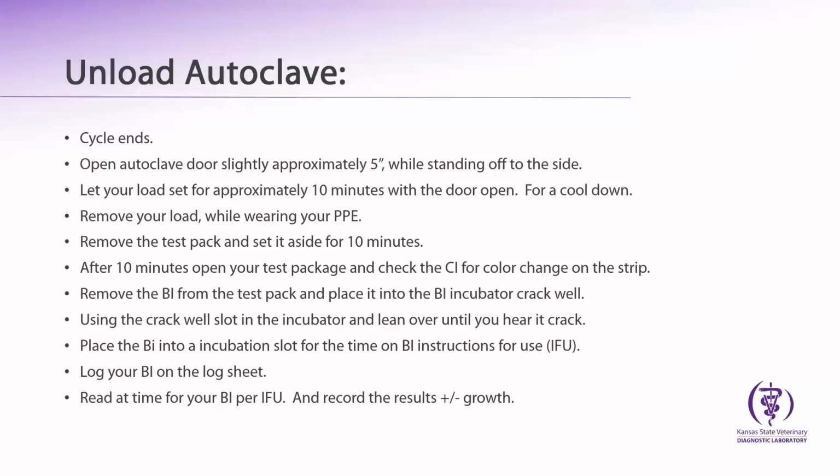You're gonna set it in your incubator. Most incubators have a crack well. So they're basically about a 5-inch by 5-inch block, and you're gonna have an oblong one in there that you're gonna set your biological down, you're gonna lean it over, it's gonna crack, and you will hear it crack. And then you can just take and set it in a well.